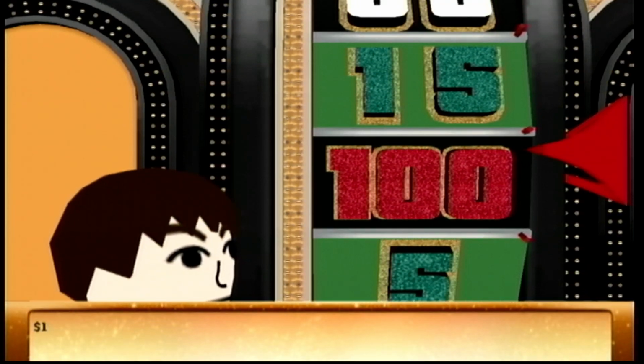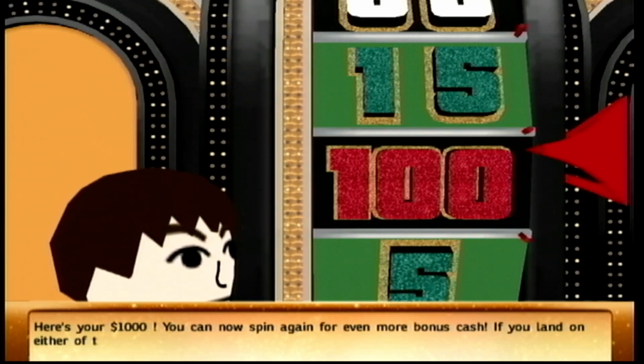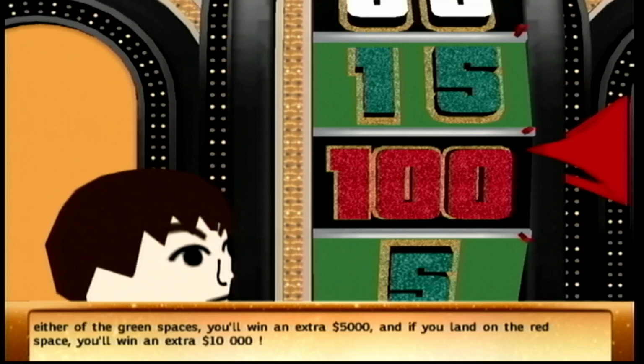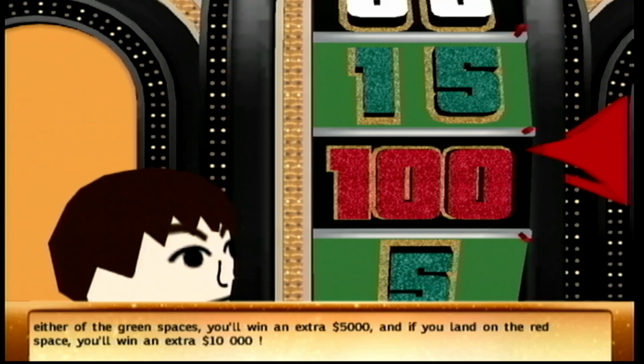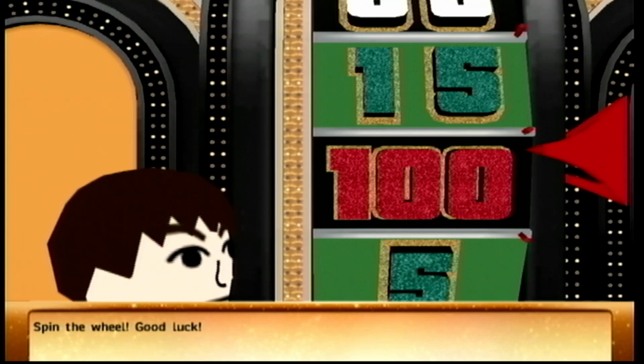$1. Here's your $1,000. You can now spin again for even more bonus cash. If you land on either of the green spaces, you'll win an extra $5,000. And if you land on the red space, you'll win an extra $10,000. Spin the wheel. Good luck.